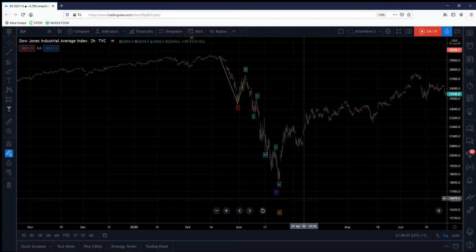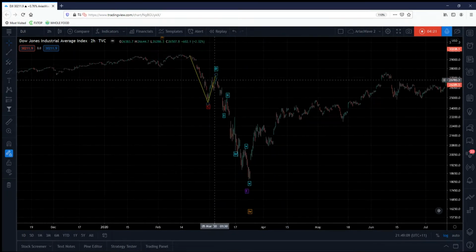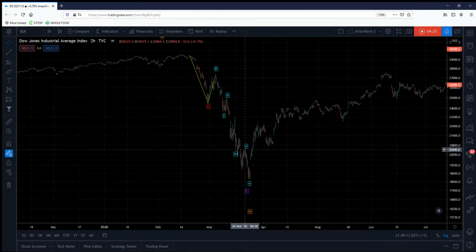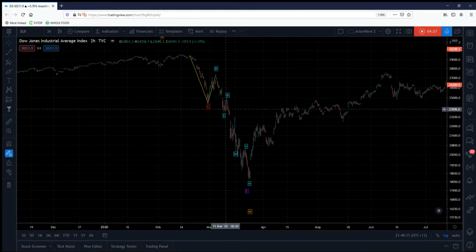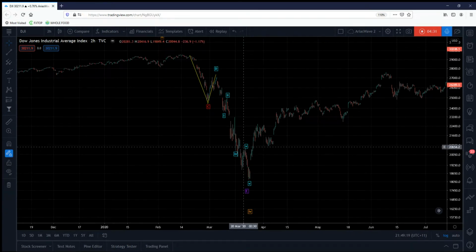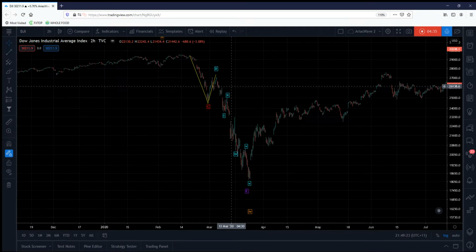Okay, this is what I believe. I believe that this is the count for the E wave. So you have 1, 2, 3, 4, 5. Okay, wave 2 was short and sharp. Wave 4 was 3, 3, 5, 3, 5. Okay, if you're on the US 30, you can actually see it a bit clearer. But on this chart, I'm able to show you the long-term view as well.